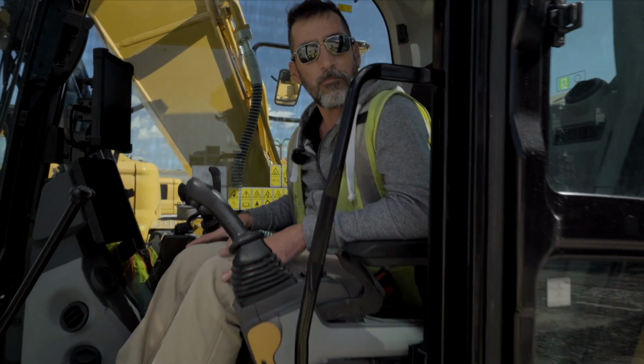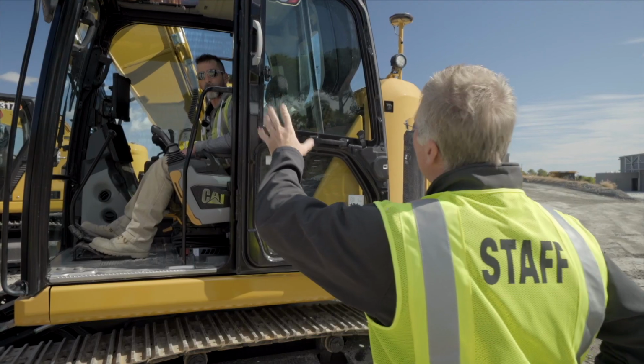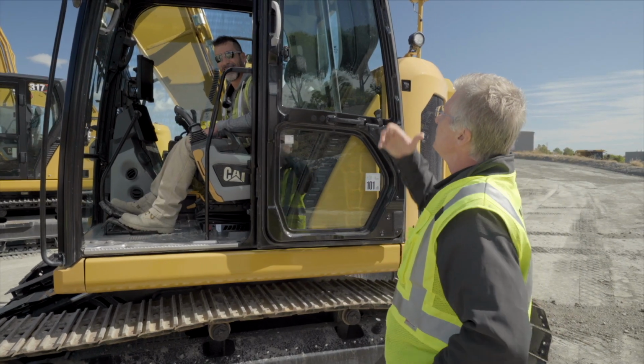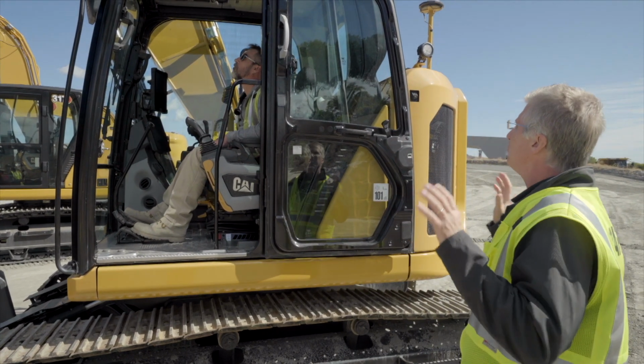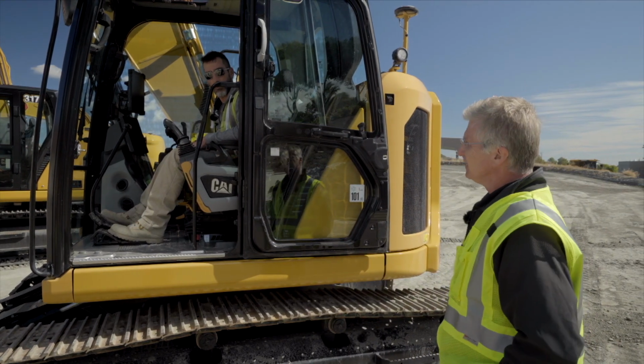Plus, I think most operators on the job site love the moonroof or the sunroof, depending on what time of day it is. Day shift or night shift. It's a much larger space up front, up top for you, just giving you that complete feel of visibility.